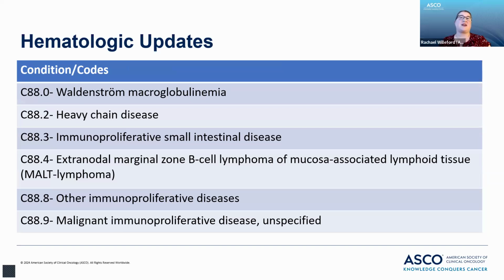There are additional condition families that belong to the malignant immunoproliferative diseases and certain other B cell lymphomas that have been affected by the remission, non-remission revisions. Again, either a 0 or a 1 is going to be in the fifth character place, indicating whether it's in remission or not in remission. Conditions like Waldenstrom macroglobulinemia, your MALT lymphomas, and the immunoproliferatives that are not specified. Again, not an A, but either in remission or not in remission.